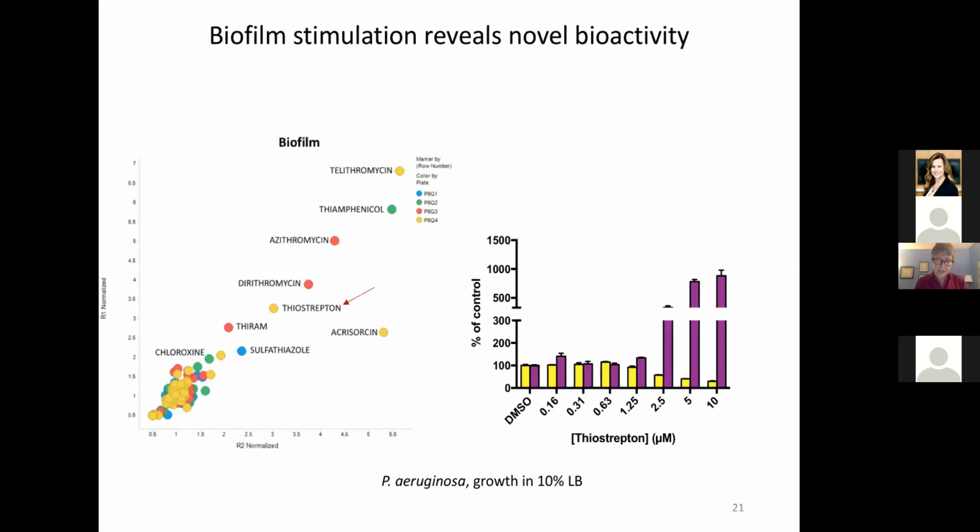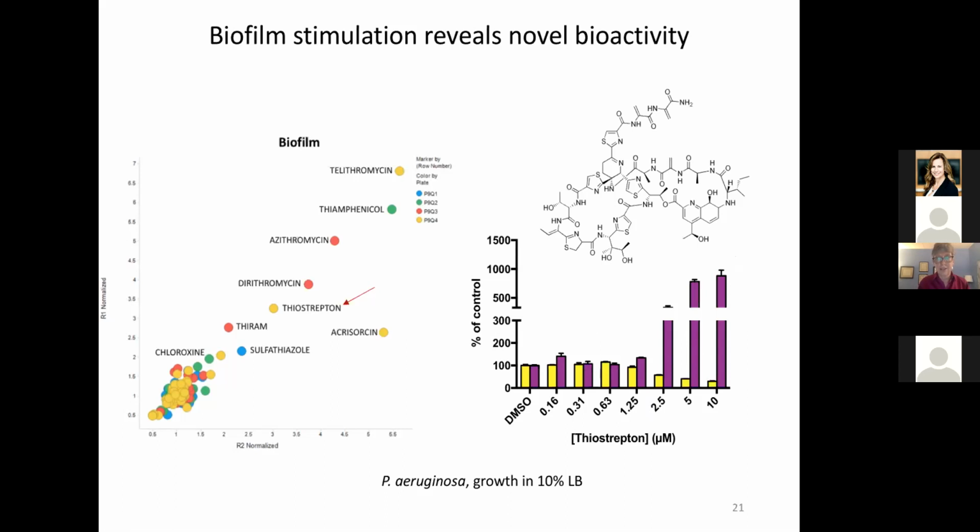So this is the data that we saw when we pulled thiostrepton out and did our biofilm assay. And you can clearly see that it's stimulating biofilm formation, which is what we saw in our original screen. But this was really a head scratcher to me because this is thiostrepton. It is a huge molecule, so really huge. And we could not understand how this really huge molecule could get into the bacteria because its target is the ribosome, which is in the cytoplasm of the bacteria. And Pseudomonas has a reputation for blocking large molecules from getting into the cell.